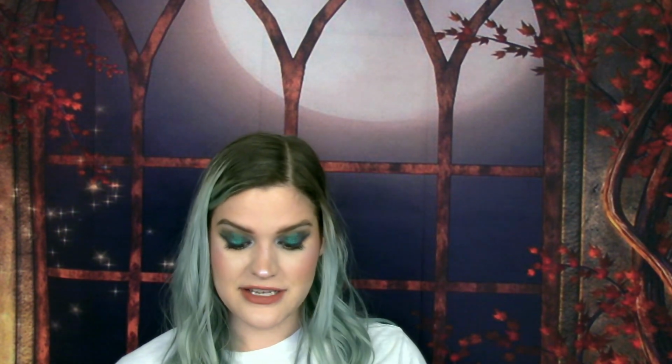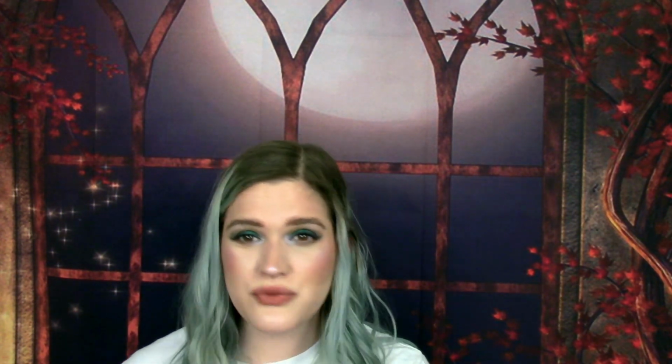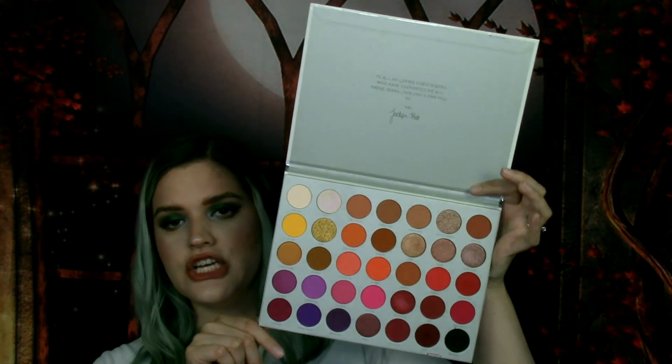And number 6, we have a Morphe palette, you guys. So this is the Jaclyn Hill palette volume 2. I think this is on sale at Ulta right now if you're interested. I want to say I saw them for like $23 or something like that, which I think they're normally like $38 or $39. So here's the volume 2 if you haven't seen it. And yeah, I really do like this one.